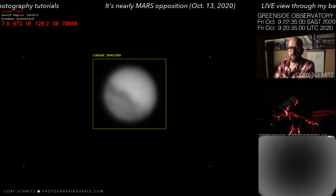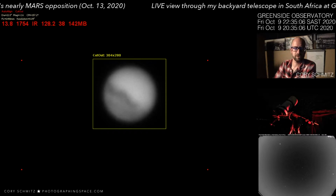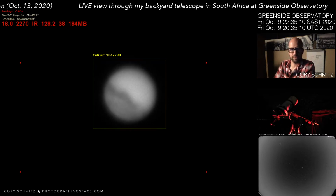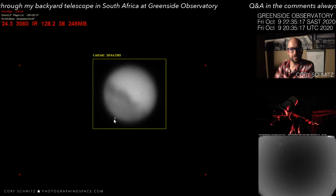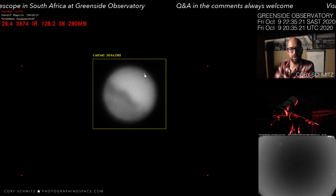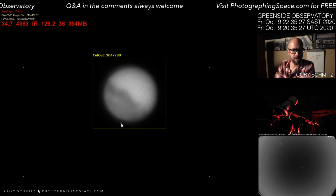So yeah, this is Mars. Mars looks pretty good. Mars looks a lot better than Jupiter did earlier. Before the live stream, I was imaging Jupiter, and it was starting to get kind of bad. So this is looking really good. We can see down here the southern pole of Mars, and the north is up here, and you can slightly see that polar ice cap now.